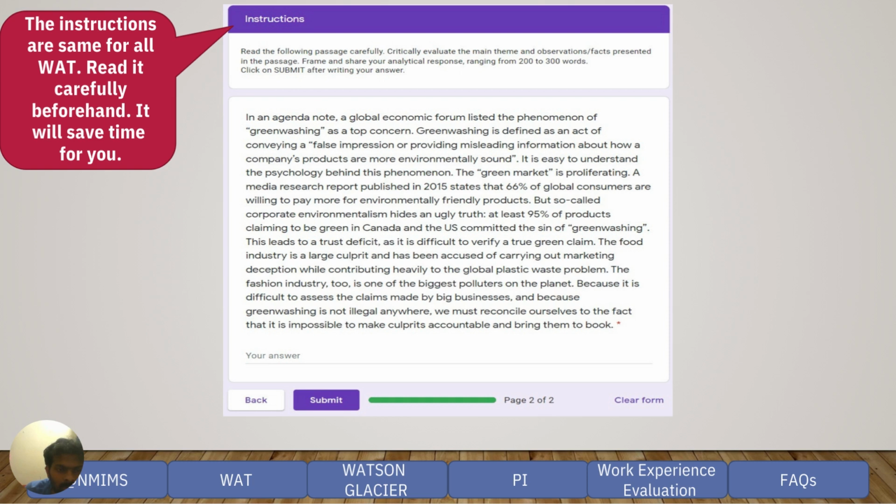So this is a given example in an agenda note, a Global Economic Forum listed piece of greenwashing. So the core topic is greenwashing, and they explained what greenwashing is: a false impression, providing misleading information. So how is it used by companies to mislead present consumers in the name of green? In the name of greenwashing. People are ready to pay a high price for sustainable things that are green for the environment.